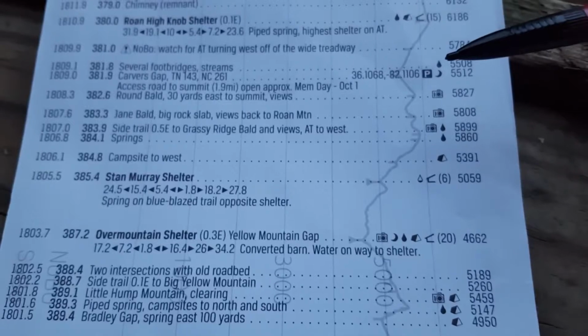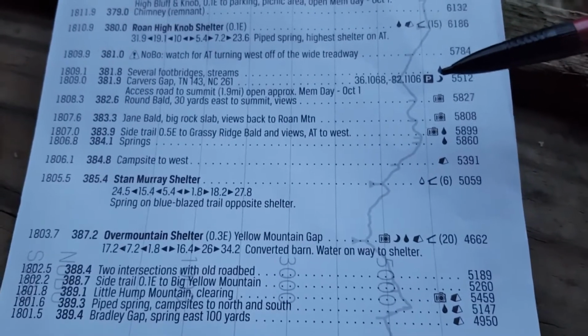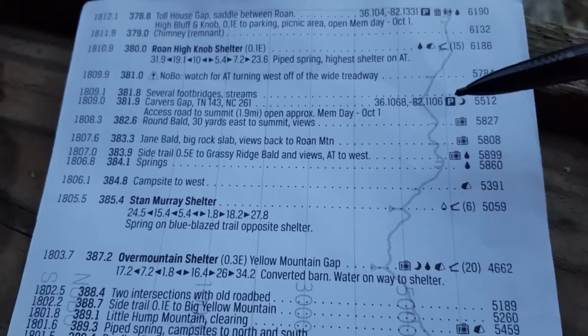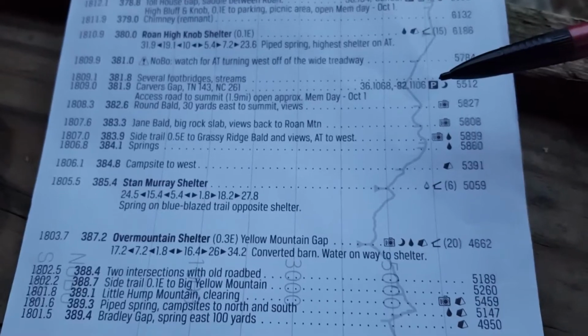My goal was to make it to Elk Park and find a place to camp, because I figured I was going to have to walk the 2.5 miles into Elk Park and back. I'll talk about that in a minute. But I did not. I made it much further than Elk Park. I made it some 23 miles, I think, today.